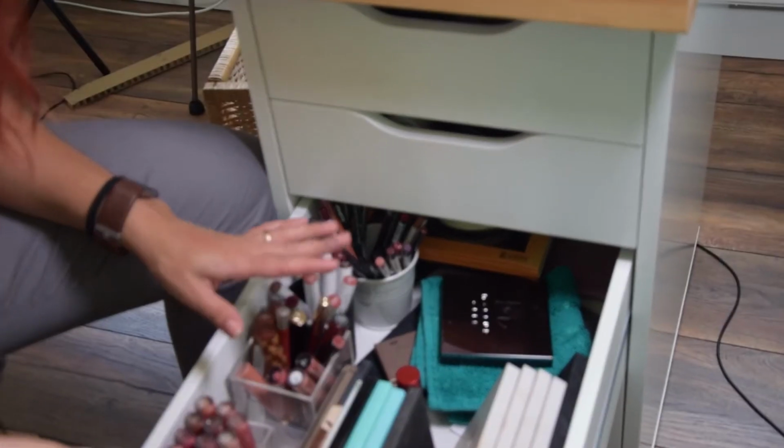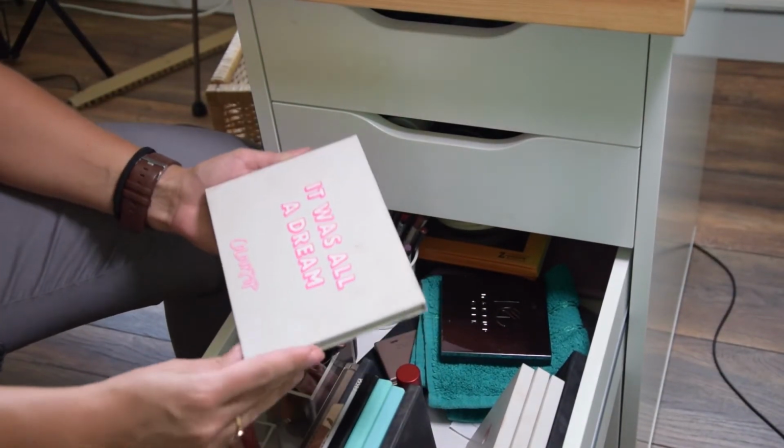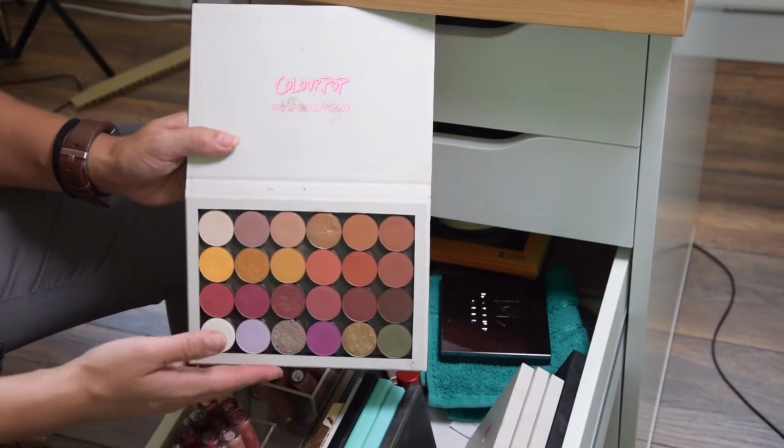Then I think from this drawer, what I want to still pull out is a palette of my Colourpop singles, because I want to use them some more. And this is my Life palette from Colourpop, let's say.